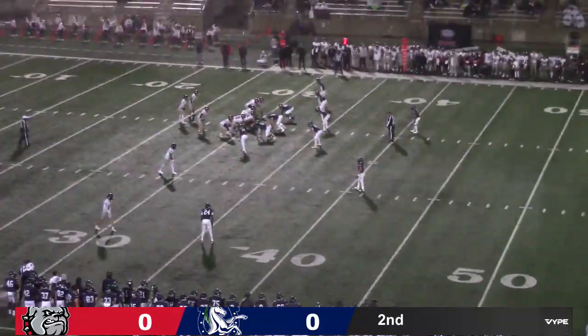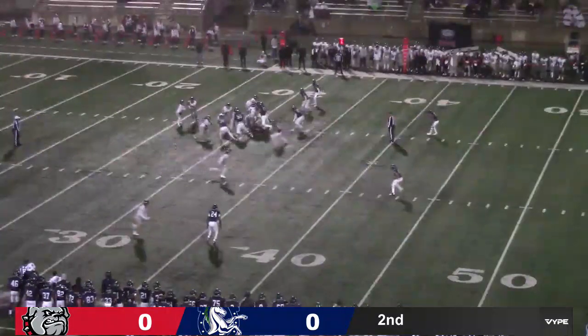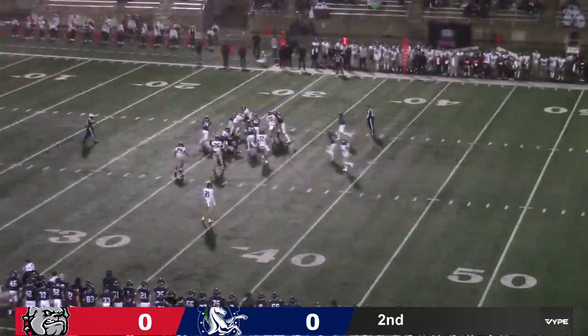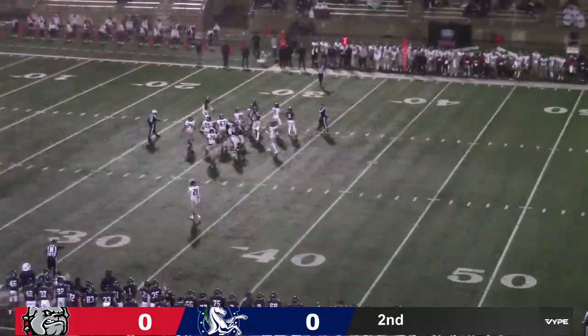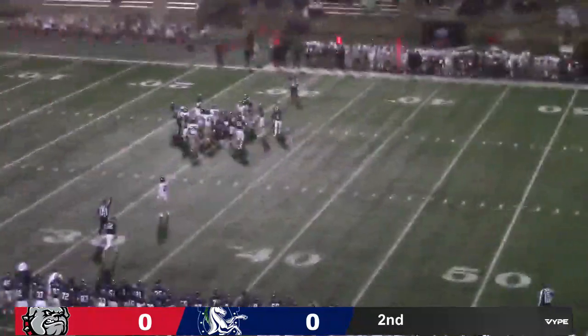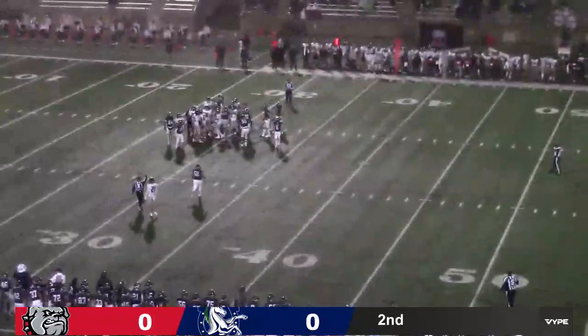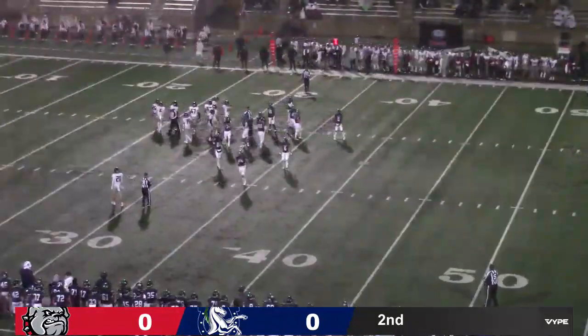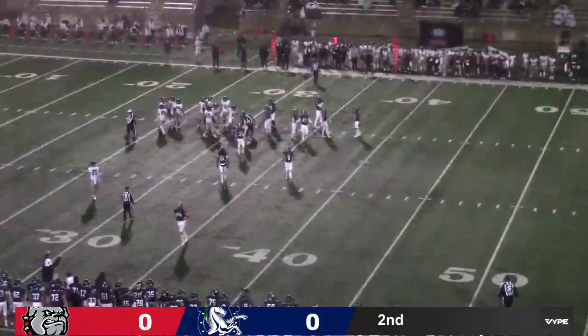The Bulldogs going from left to right, north to south, and the rain has subsided, at least the mist has. A play-action keeper, zone read, excuse me, by Cruz Tello, and he will gain nothing on the play on a second and five from their own 31-yard line going left to right. They'll bring up a third and five situation here for the Bulldogs.